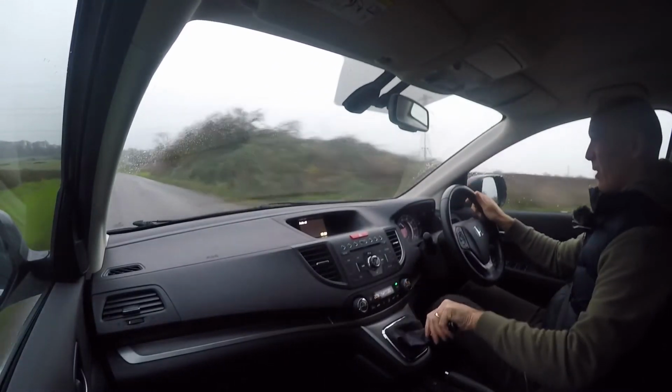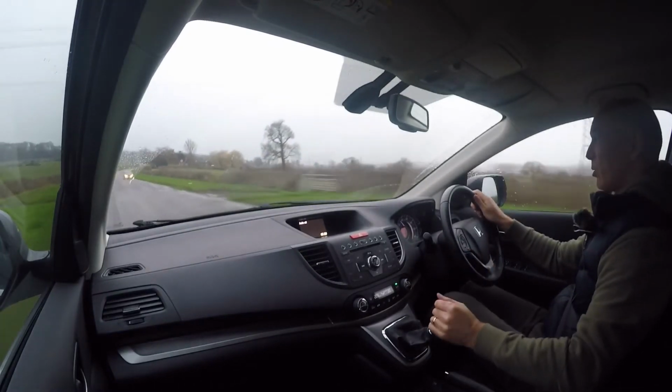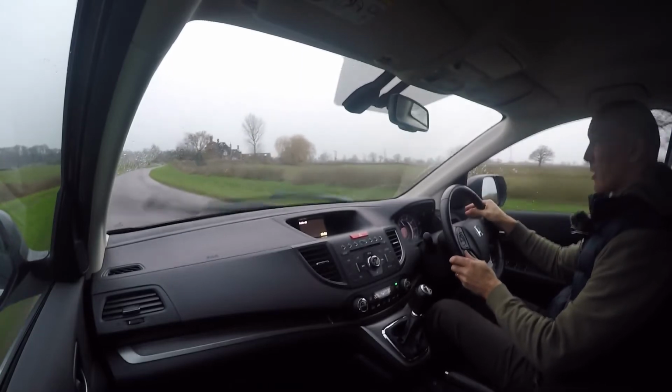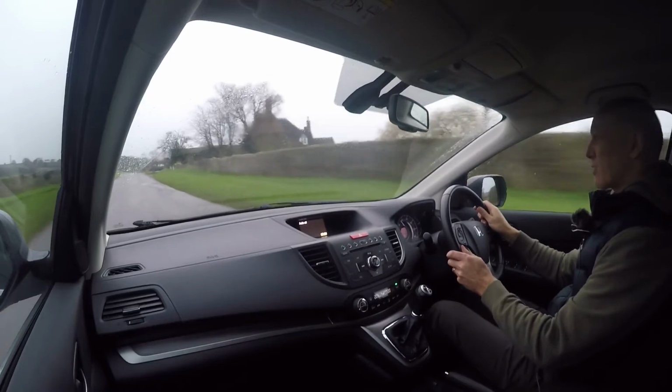This section of road, which is why I try and wait to talk about it, is akin to the surface of the moon. It's an appalling surface, but it's a very good place to listen out for any sort of rattles or clonks that shouldn't be coming from underneath the car, and there's nothing at all. It's absolutely as solid as a rock.